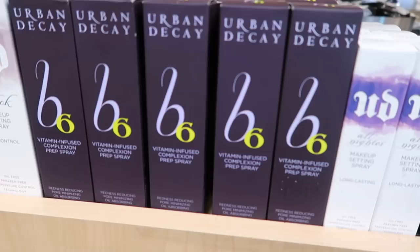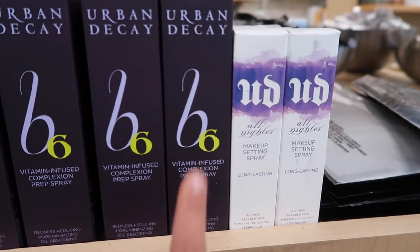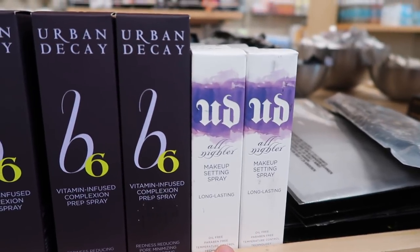And they have Urban Decay spray. This is the long lasting. This one right here, this one's one of my favorites. I've tried it a long time ago.